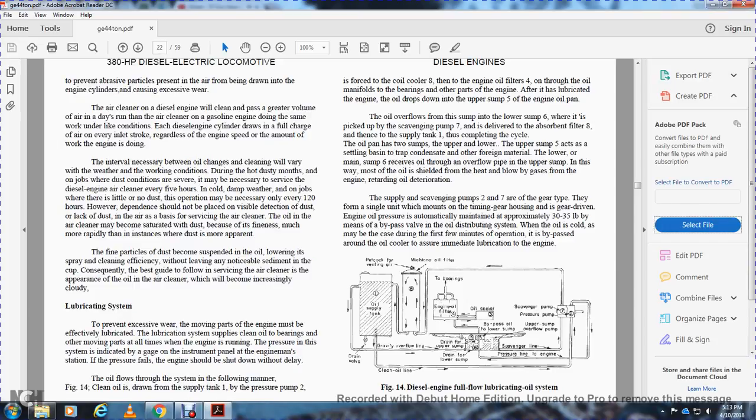Lubricating system. To prevent excessive wear of the moving parts of the engine, an effective lubricating system supplies clean oil to the moving parts at all times. While the engine is running, the pressure in this system is indicated on the gauge on the instrument panel. If pressure fails, the engine should be shut down without delay.